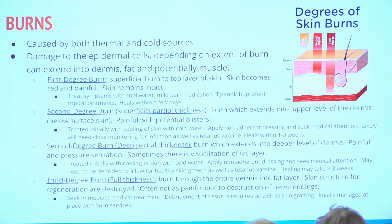Anything beyond that, or just a quick touch on something that's hot, and then it can get into the deeper parts of the tissue, depending on, again, the extent of the burn. So again, your burns are categorized by degree. You have first degree, second degree partial thickness, second degree deep partial thickness, and then you have your third degree, which is the full thickness burns.